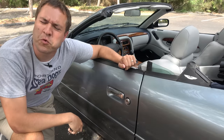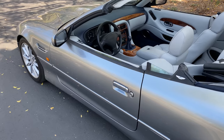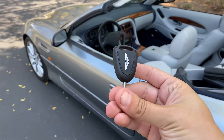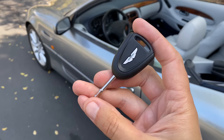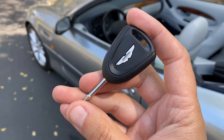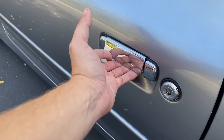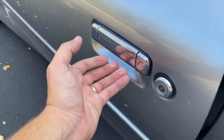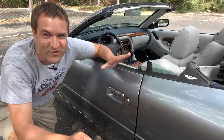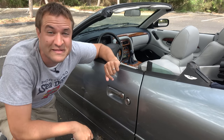Alright, I'm going to start the quirks and features of the DB7 by getting in, and that means I must use the key, which is a Jaguar key with an Aston Martin logo on the end of it. They just borrowed it right from Jaguar. Then you go to open the door and you pull the door handle, which is a Mazda 323 door handle. They just borrowed that from the Mazda 323 and they stuck it on this car. Like I said, budgets were tight when this was developed and they borrowed parts wherever they possibly could.